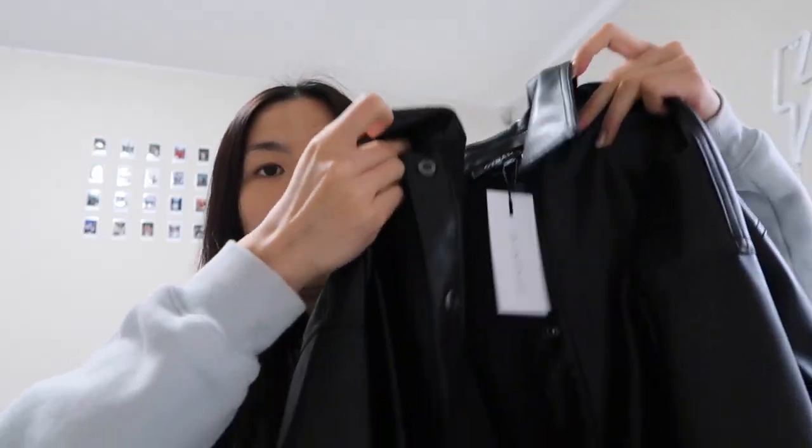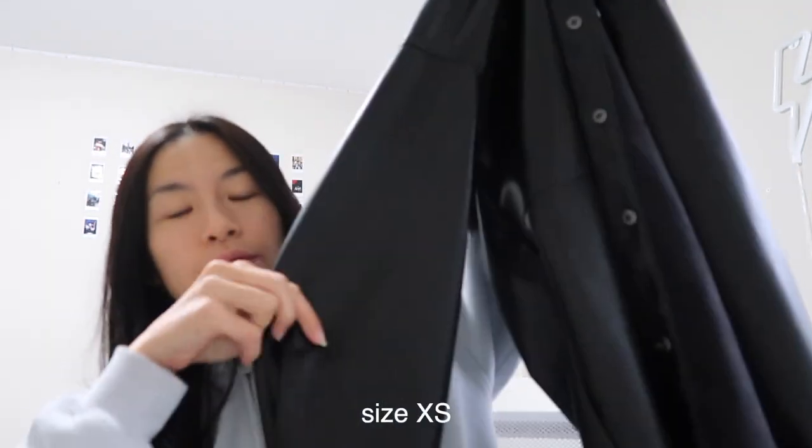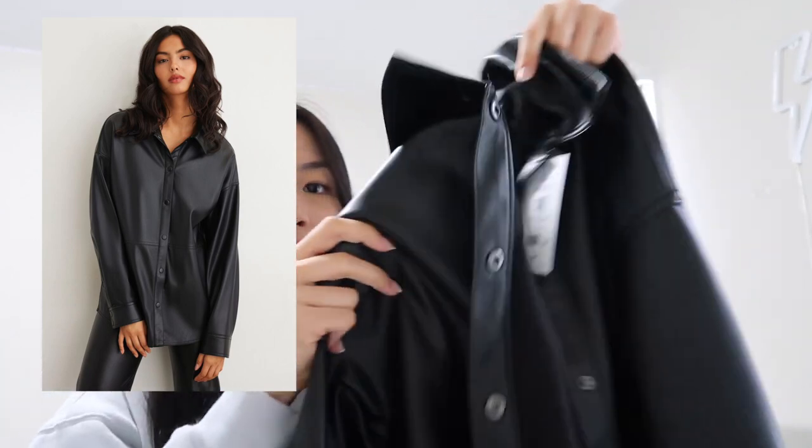So I got a leather jacket from Dynamite because they were having like 25% off of everything. And I just don't have a leather jacket and I feel like I need a coat for when I go out to dinners and stuff like that. So I decided to get it. I actually wanted to get it in the summer, but I was waiting for some sort of sale, and they had a sale, so I got it.